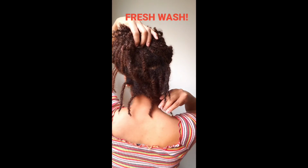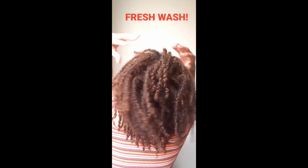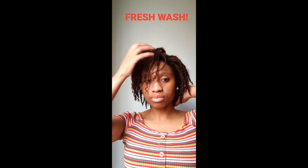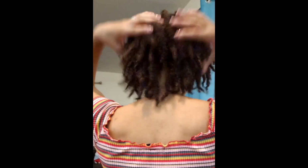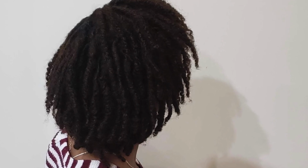On April 20th, approximately 9 weeks in my Loc journey, I did my second retwist with homemade flaxseed gel. I did a length check on April 26th and gosh, look at that fluff though.